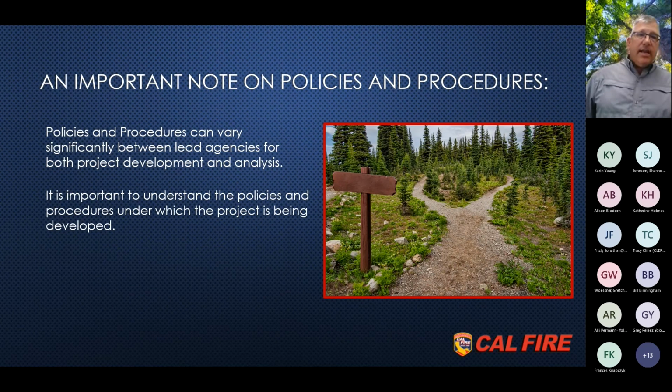And then down to our last slide. It's important to understand that policies and procedures can vary significantly between lead agencies for project development and analysis. What our department does is not necessarily what Fish and Game does, or what water quality does, or what State Parks does. CEQA wants us to analyze, for public benefit, that the government's not going to have an effect on natural resources. It doesn't tell us how to do that. And every lead agency has their own process.